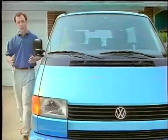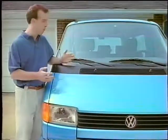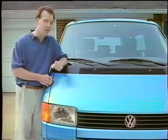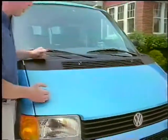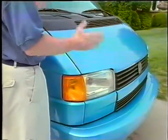So, how does Volkswagen manage to get so much space into such a small space? Well, if you play around with the problem a little bit, you can figure out how to make a van that's not only smaller on the outside, but bigger on the inside. They started by taking a 5-cylinder inline engine and mounting it sideways under the hood, which gives the front cabin a lot more room while keeping the overall length to a minimum.